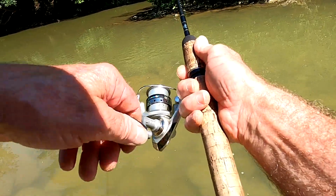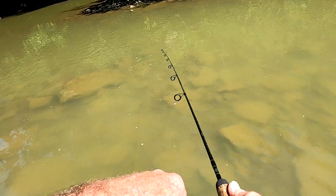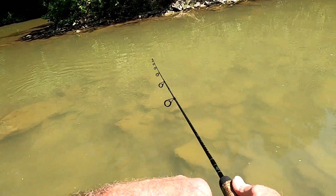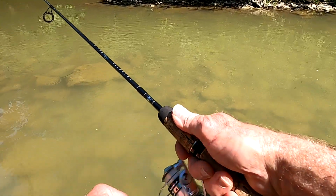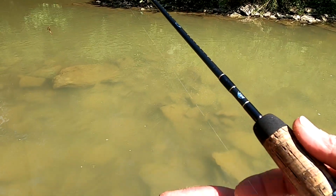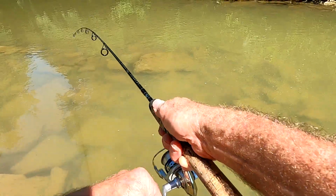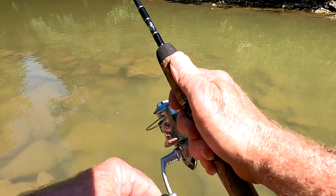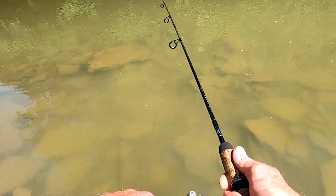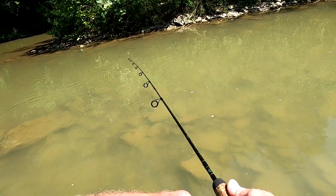Let's see what we do. I'm trying to stay in the little bit of a shallow area and toss across those rocks over there. Basically pulling it back upstream so the blade works better on this rooster tail. Just throwing it over there on the other side of that little shallow rock area.